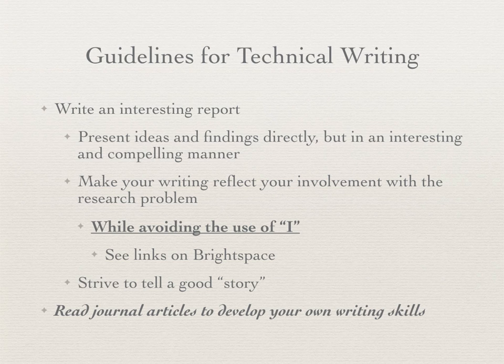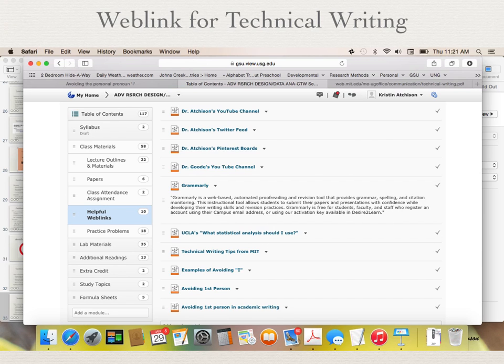They're being concise, and that's why they are dry, is because they're being concise. They're not using flowery language. They're just trying to use this expository writing and convey their information to you. So again, reading these articles can be good examples of the kind of writing that we're trying to work towards.